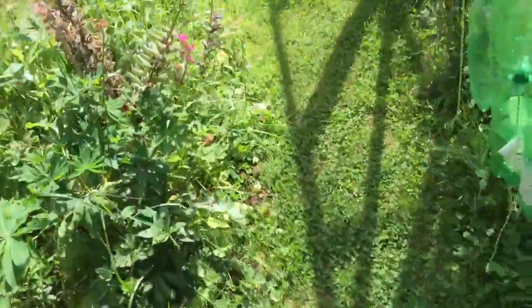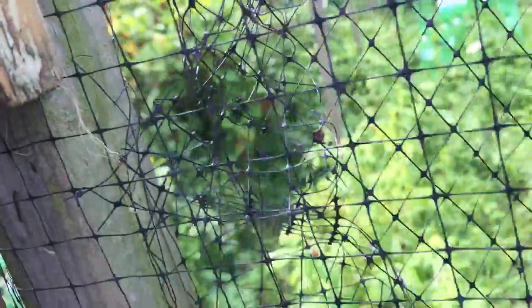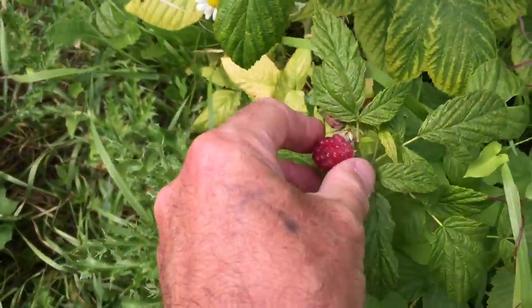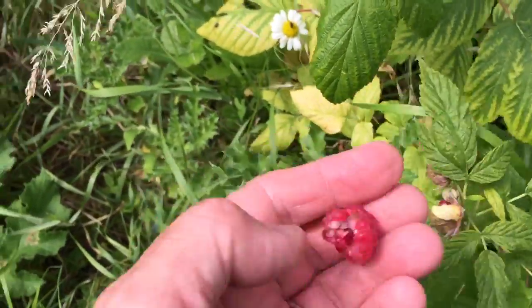Let's have a look in the fruit cage. There's some raspberries down there, which I haven't seen before. Don't expect too much of raspberries this year because it was the first year for them, and they mostly came from the other allotment, so they're going to take a little while to get themselves growing again. But there we go, nice.